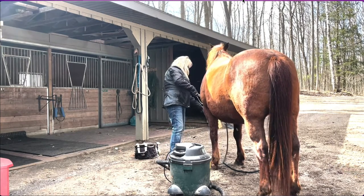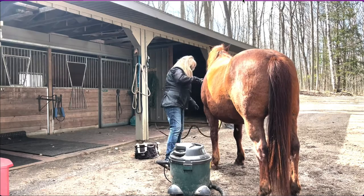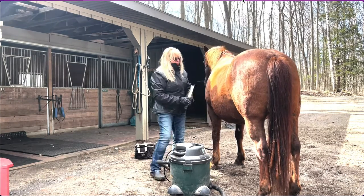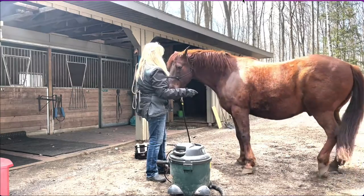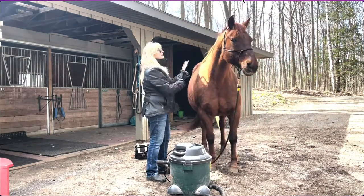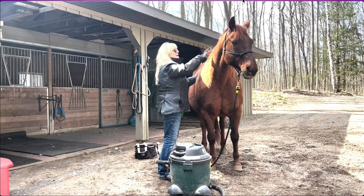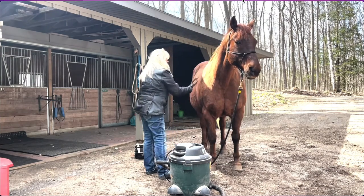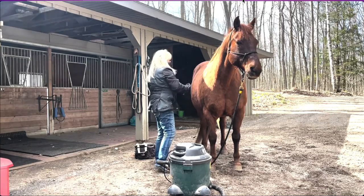So again, I'm always checking him. And one of the things that I do with my horses is I give them a chance if they get emotional to, there you go, you can see how much easier it is to turn in this direction because now he can face the forest again. I'm looking for soft ears, soft eyes. You can see that in him. He's really not caring about that vacuum cleaner at all.